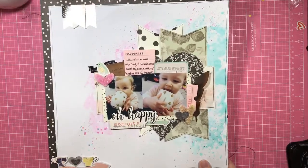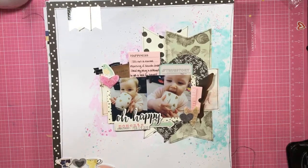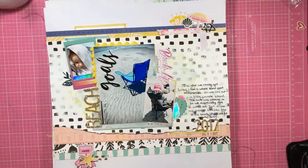It's fun and it's very girly, and I got these cute little coffee, even though they're teacups, but I got them used up and I love it. I think it's very fun and girly and pretty.